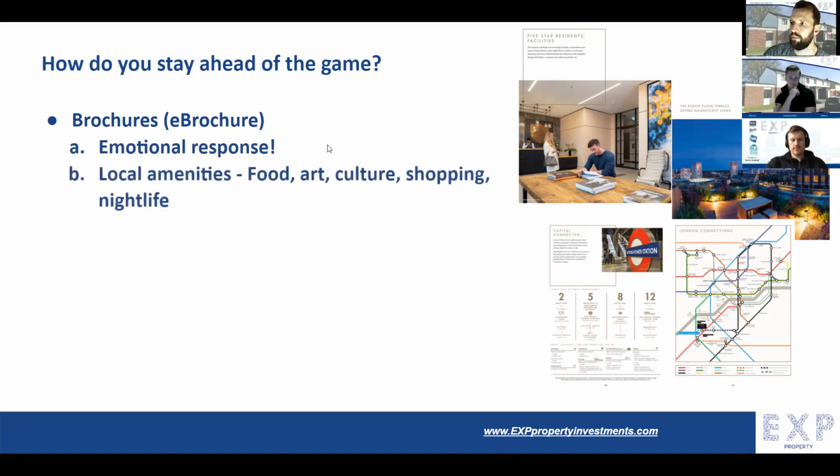So you want to be creating an emotional response. It's becoming more important for people to understand the buoyancy of the area, the places they can eat, the places they can shop, the pubs and restaurants that they can use, especially in central London where we are. People buy for locations more so than the units themselves. So understanding what local amenities there are is extremely important. Together with the transport connections, how quick is it into Oxford Circus? I mean, nowadays with COVID, things have changed slightly. People are moving slightly further afield.